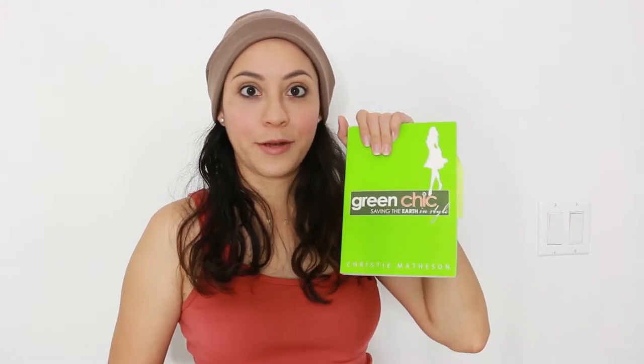Okay, so what I'm noticing is that I have bags within bags. The first bag that was on top is this one. I'm gonna open it. So I just found books and clothes. What I'm seeing is this book, it's called Green Cheek, Saving the Earth in Style. It's like a fashion book about how you can save or help the planet in an eco-friendly way. Seems like a really great book.